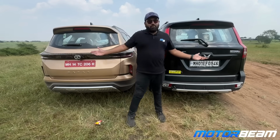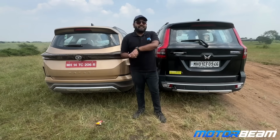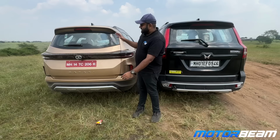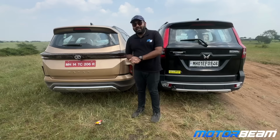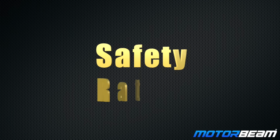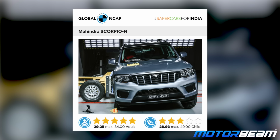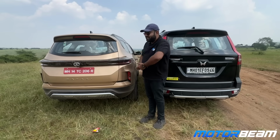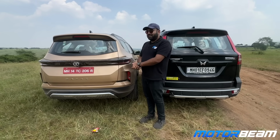Meanwhile, the standard common features are ABS with EBD, traction control, ISOFIX style seat mounts, TPMS, hill hold control, hill descent control, everything is available. And the Safari also has a proper 360 view camera, the quality of which is quite nice. The Scorpio has basic front and rear cameras only. The Mahindra Scorpio-N has a 5-star safety rating from Global NCAP. Meanwhile, the Safari still does not have a safety rating. बहुत साल से गाड़ी सेल पे, but the rating is expected in the next few days from Bharat NCAP.